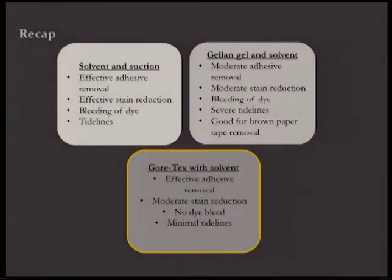Gel and gel does not work well with solvents non-miscible in water, and an intermediary solvent is needed. In the case of working with soluble dyes, it is not the treatment of choice due to limitations in solvent selection. And because there was no controlled release of solvent, severe tide lines and bleeding of the dyes occurred. However, gel and gel is an extremely effective method for brown paper tape removal because it doesn't require any manipulation of the samples as the carrier and adhesive lift off the samples with the gel, and no bleeding or tide lines occurred with that. Gore-Tex and solvent was effective in reducing adhesive.